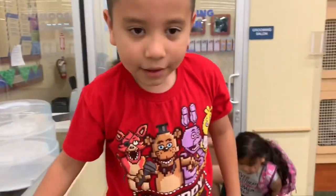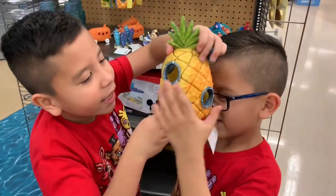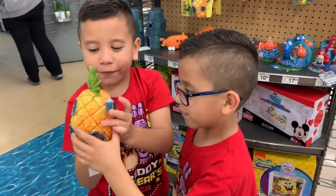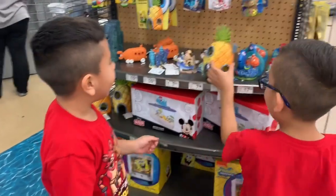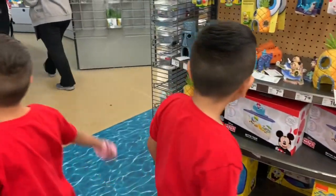Oh, Nico. J-Mac, you want to see other dogs here at Petco? Yeah. Okay. Wait, what's going on over there? A pineapple. It's my dog's pineapple house. Is that from SpongeBob SquarePants? Yeah. It's a pineapple. Oh, Mickey Mouse.